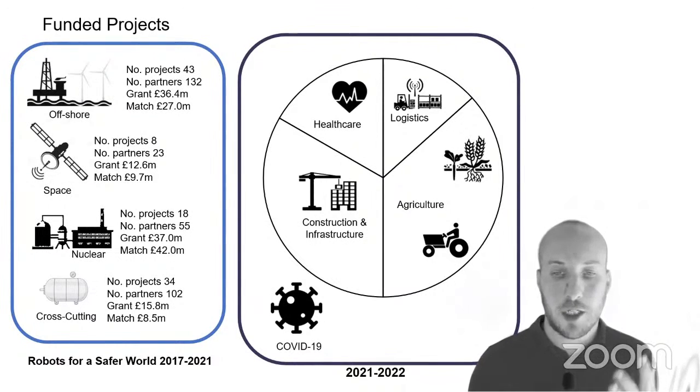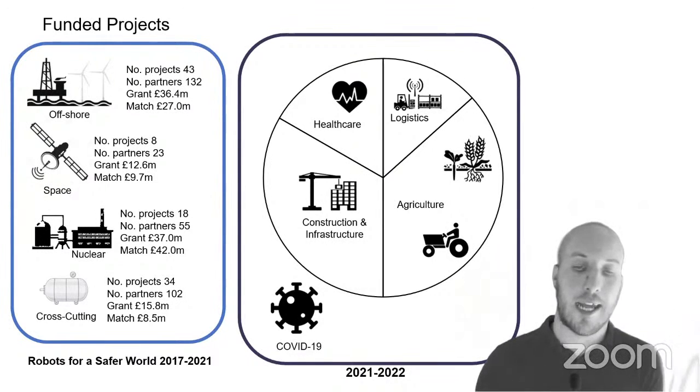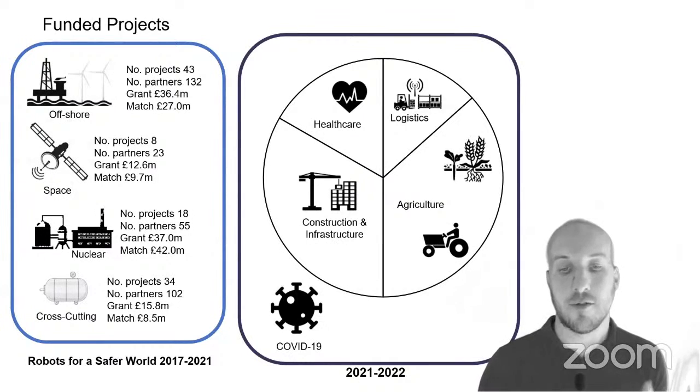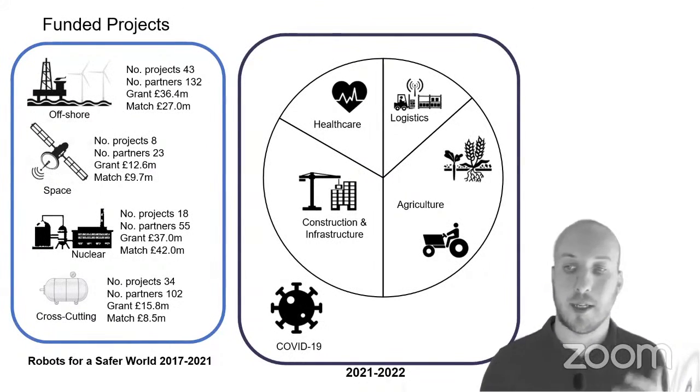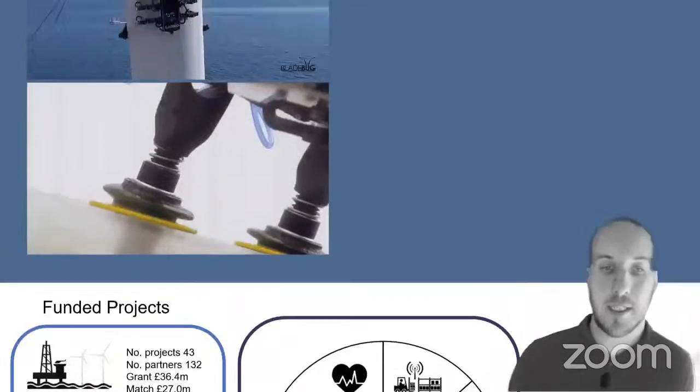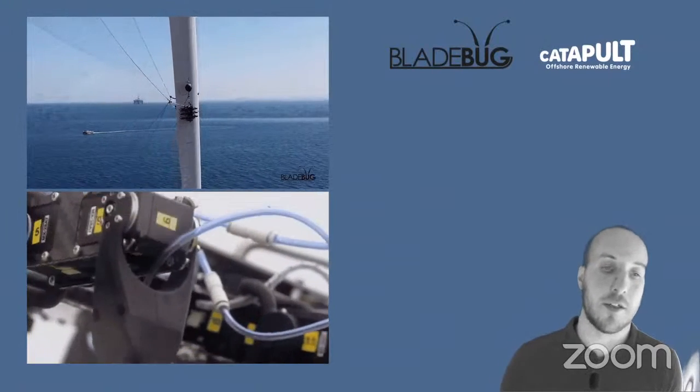With that, we changed our scope, and we've invested in robotics projects across other areas like healthcare, logistics, agriculture, and construction, as well as funding projects that tackled the impact of the pandemic itself. But let's go back to the areas we focused on at the start of the challenge and continue to fund.